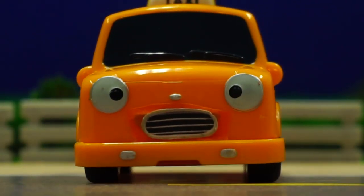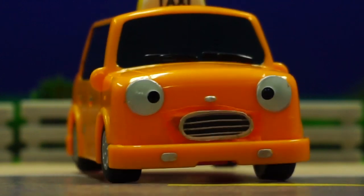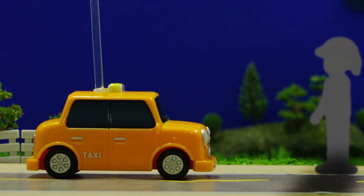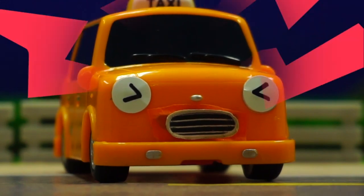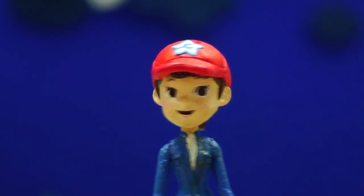Oh, this place is creepy! Where are the street lamps? Ah! Oh, it was just a cat! You scared me! What was that? Who's there? Oh, I'm so scared! Nuri, it's me! Hannah! What are you doing here?